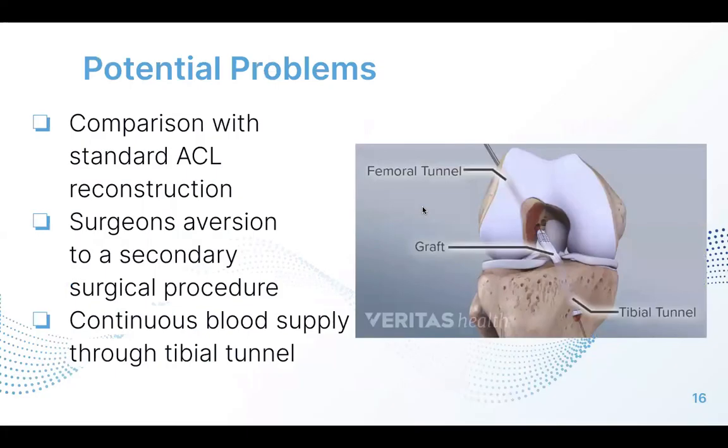There are a few potential problems that come with the new design style for ACL repair and reconstruction. The most integral one is its comparison to standardized ACL reconstructive surgery. The market standard is a proven reliable method using a patient graft with an incision to harvest, but is otherwise arthroscopic and is a standardized healing and physical therapy procedure.